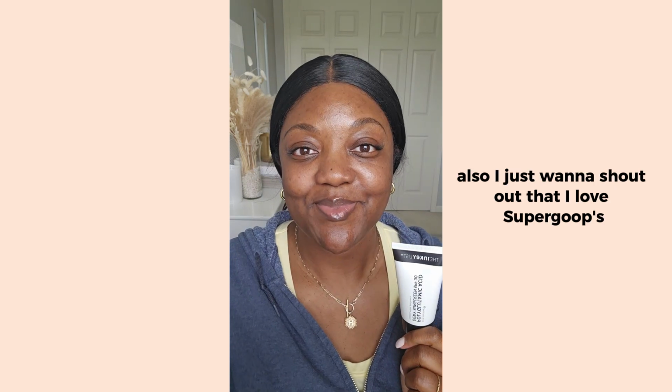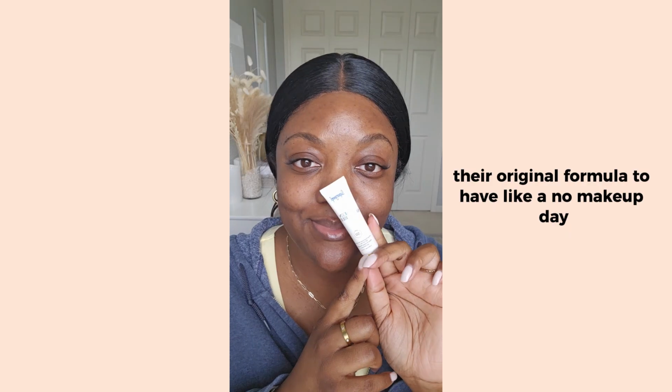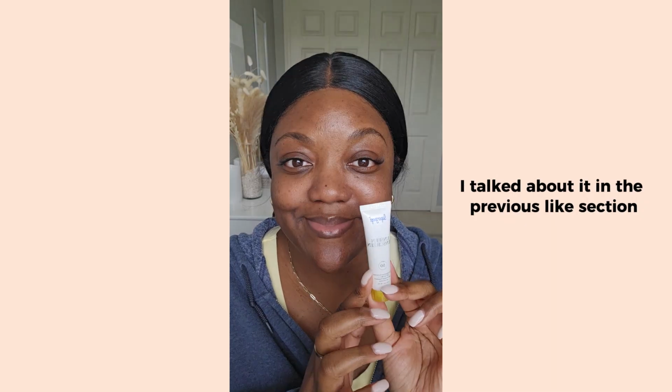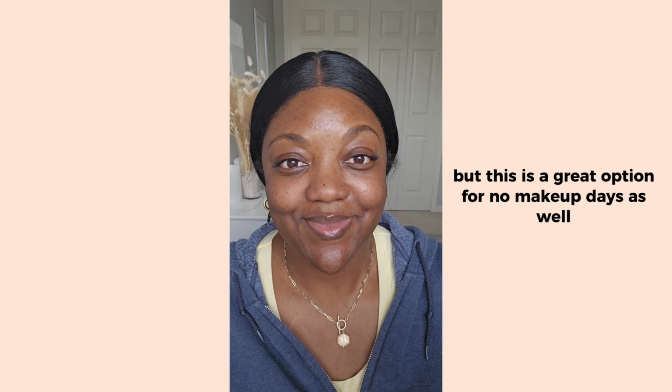Also, I just want to shout out that I love Supergoop's Unseen Sunscreen, their original formula, for a no makeup day because it makes your skin look really smooth. I talked about it in the previous section, but this is a great option for no makeup days as well.